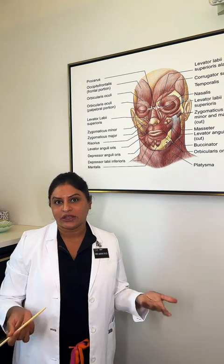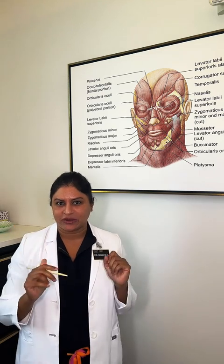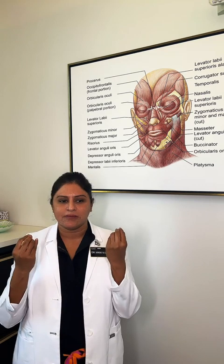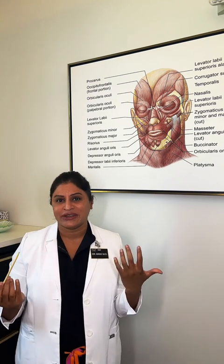I don't think they need to be overdone because it gives you a very plastic looking face. That is how people define they don't like it. That's very easily what you get with the cheek fillers. So don't overdo your cheek fillers. Sometimes you don't need it.